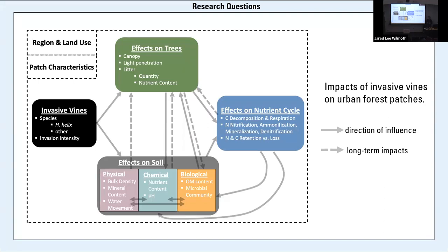As a diagram demonstrating how I believe the impacts of English ivy will affect urban forest patches, based on literature and observations in the field, I have put together this diagram. There's a lot of complicated interactions here, but what I have shown is arrows showing direction of influence, with solid arrows being more short-term impacts and dotted arrows being longer-term impacts.